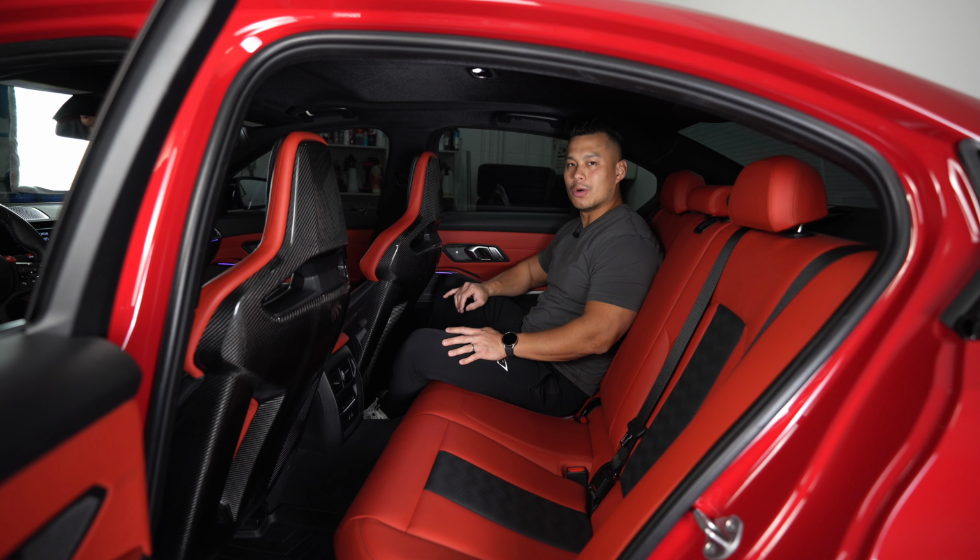For me, I don't daily this car. When I do go out and enjoy the drive, I think it's one of the best things about the car. It makes me feel connected to the car, and especially with the manual transmission. But one thing is, if you were to purchase this platform and you didn't get the carbon bucket seats, which I know a lot of you guys watching this may not have, and you kind of regret it a little bit. But also when you hear the negatives, you're probably like, yeah, I'm glad I didn't get them.